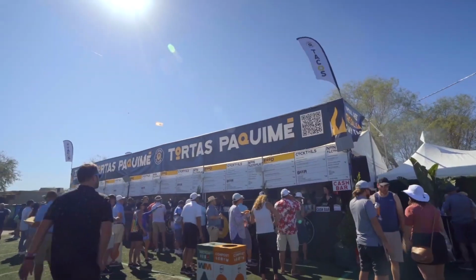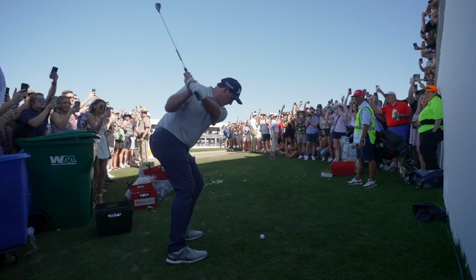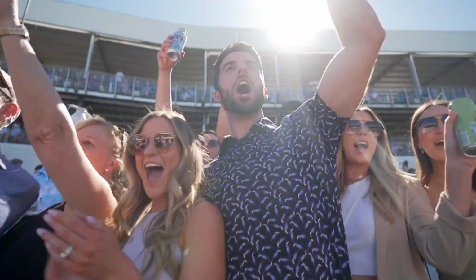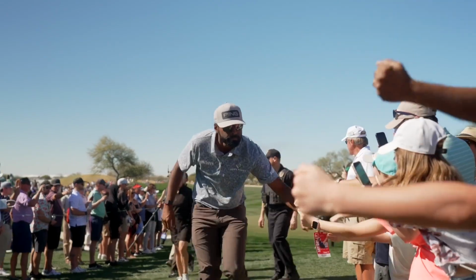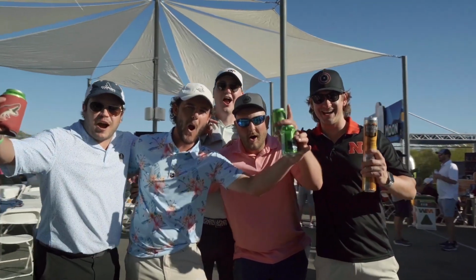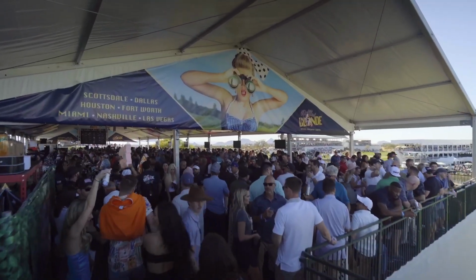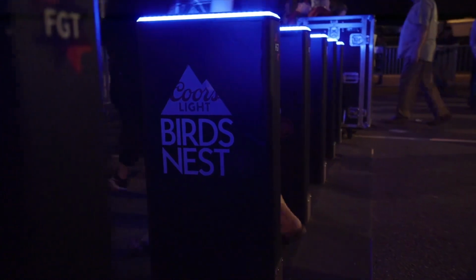If you're gonna come out, ride all the rides and check out all the different events and the things that we've got going on. Really, this tournament has something for everybody. It has something for the real, true golf fan, with always having the top PGA Tour players playing in this tournament. But it's also got just such a fun party environment, right? It's so unique. It's one of the biggest sporting events in the world, and it happens to be a golf tournament.